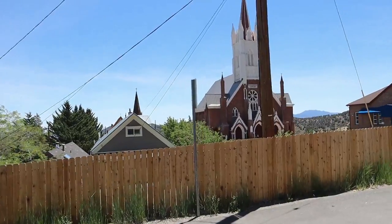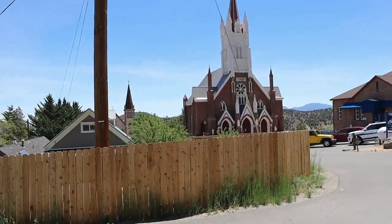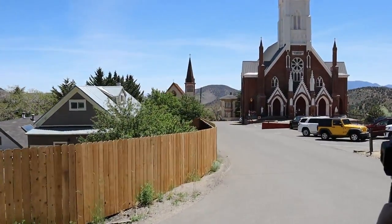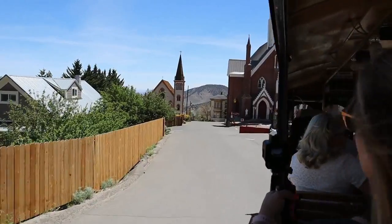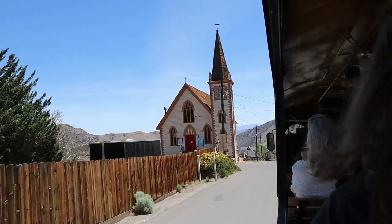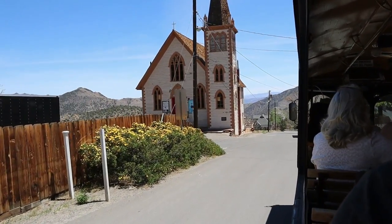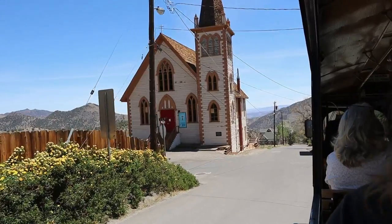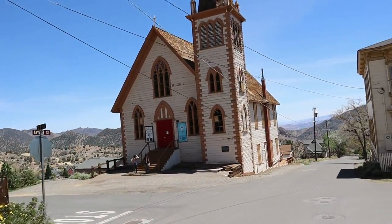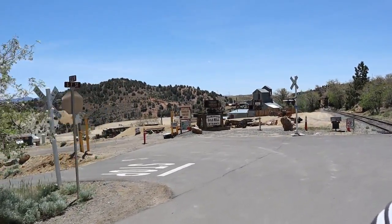The red brick St. Mary's in the Mountains. That was Nevada's first Catholic church. The Great Fire of 1875 destroyed both previous churches. It was quickly rebuilt, held together with wooden pegs. No nails. They have a gift shop, a free museum, and a monk's wine cellar downstairs. The building right here in front of us was the rectory for St. Mary's. The museum there is closed on Tuesdays and Wednesdays.